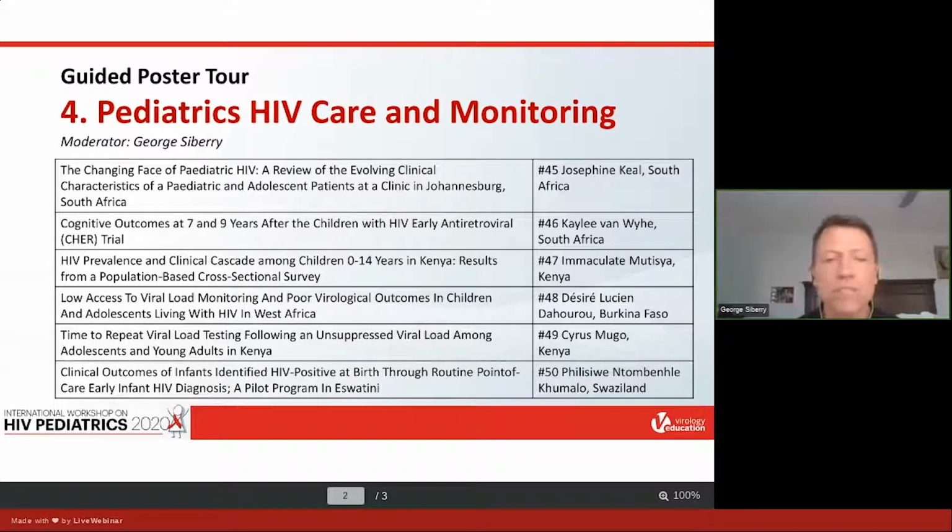Our first poster, The Changing Face of Pediatric HIV, a review of the evolving clinical characteristics of a pediatric and adolescent patient clinic in Johannesburg, South Africa. This is poster number 45. Josephine Keal from South Africa is on the line, so please go ahead and project that poster. Josephine, I'll ask you to spend a couple of minutes taking all of us through the highlights of your poster, please. Please come on stage and go ahead.